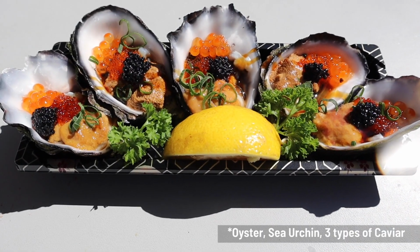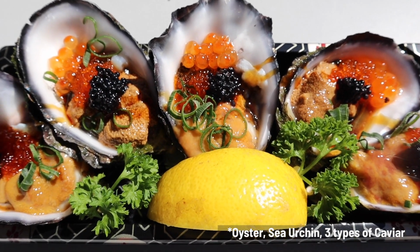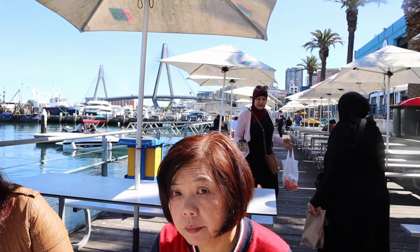This is the sea urchin with caviar. Fancy. That looks delicious. Yum. Wow. Is that nice? So good. So good. Oh my god. Oh my god. With the mums, they're helping me eat seafood.